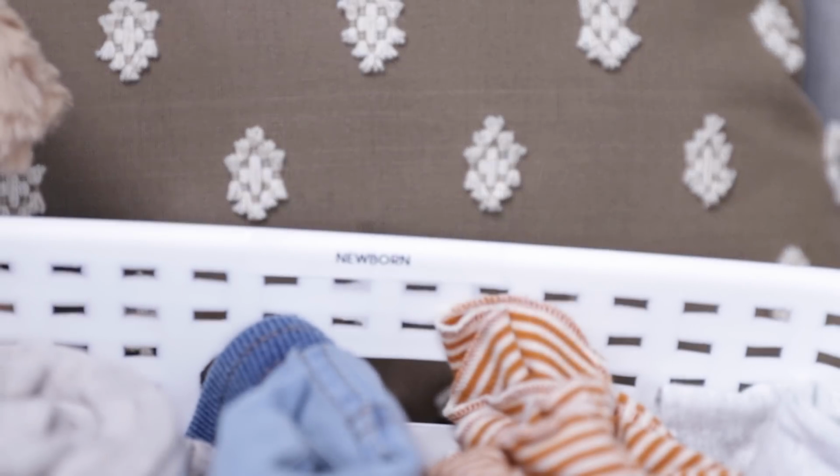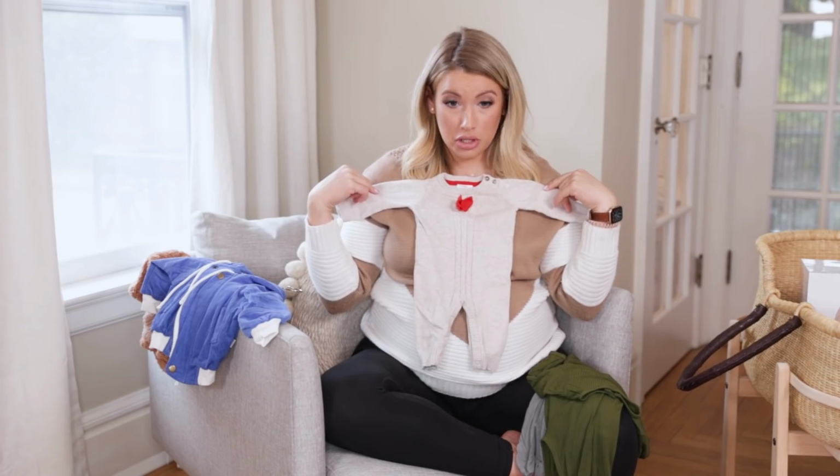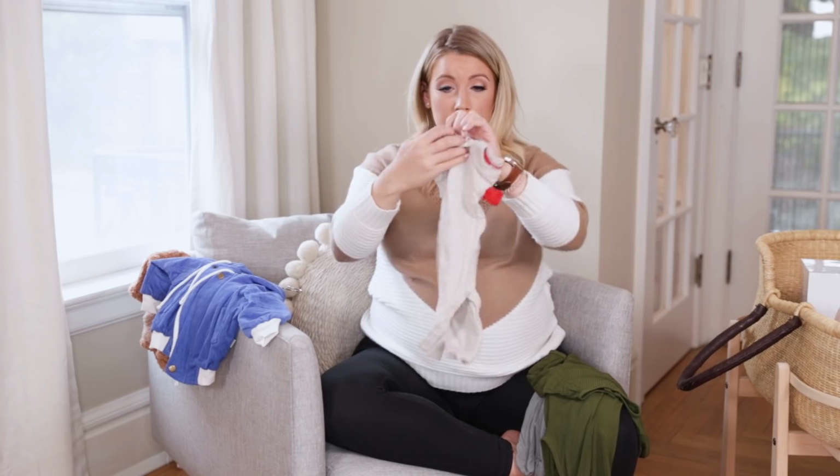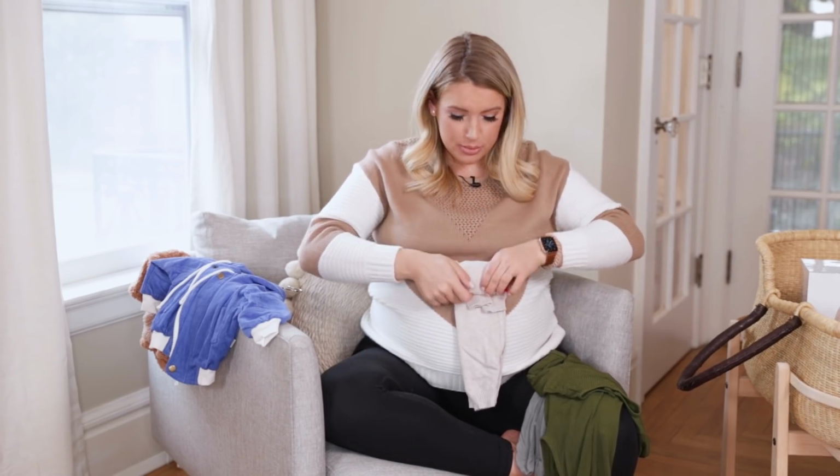Oh, you guys wanna see this? This is his newborn basket. This is his Christmas outfit. It's very cute. He probably won't even fit it by the time Christmas is here because he'll be a month old, but I bought this. It was like the first thing I bought when I found out I was pregnant.